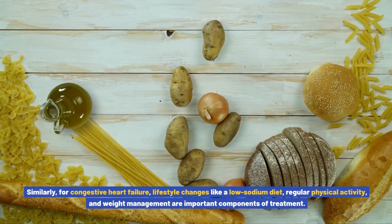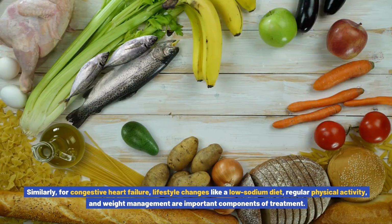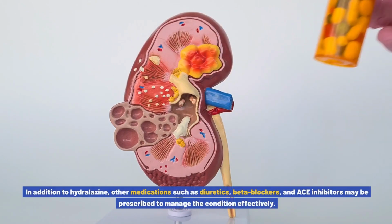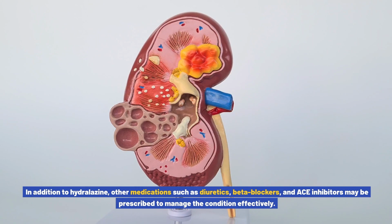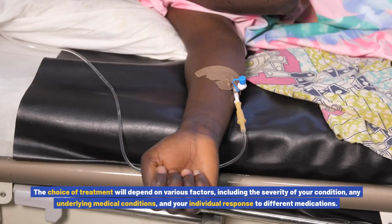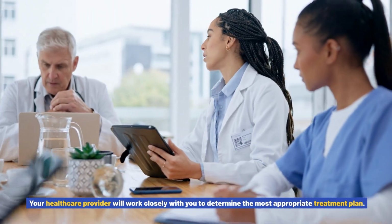Similarly, for congestive heart failure, lifestyle changes like a low-sodium diet, regular physical activity, and weight management are important components of treatment. In addition to hydralazine, other medications such as diuretics, beta blockers, and ACE inhibitors may be prescribed to manage the condition effectively. The choice of treatment will depend on various factors, including the severity of your condition, any underlying medical conditions, and your individual response to different medications. Your healthcare provider will work closely with you to determine the most appropriate treatment plan.